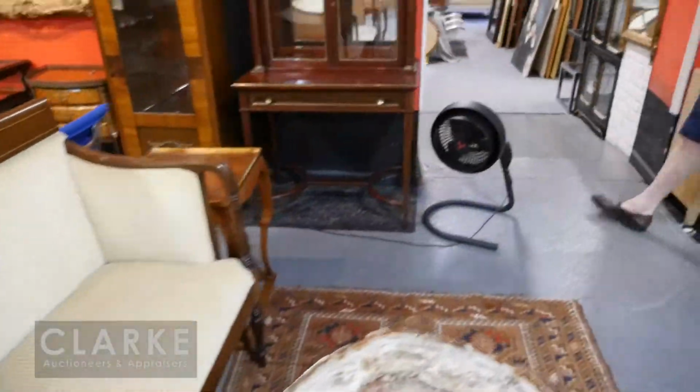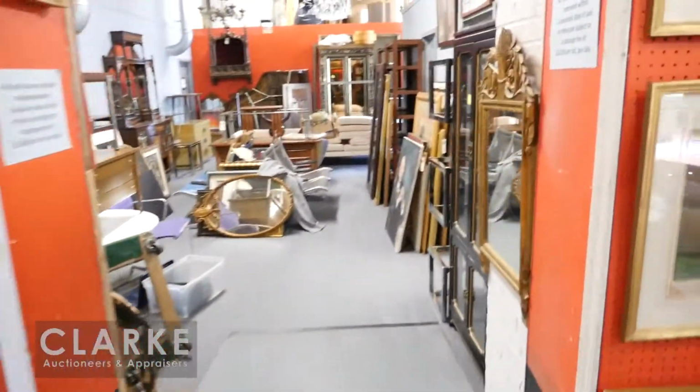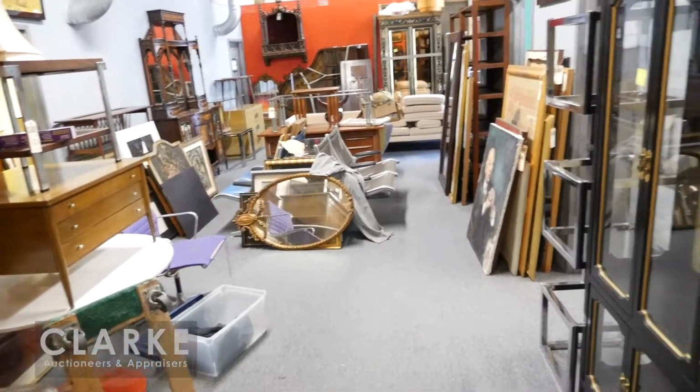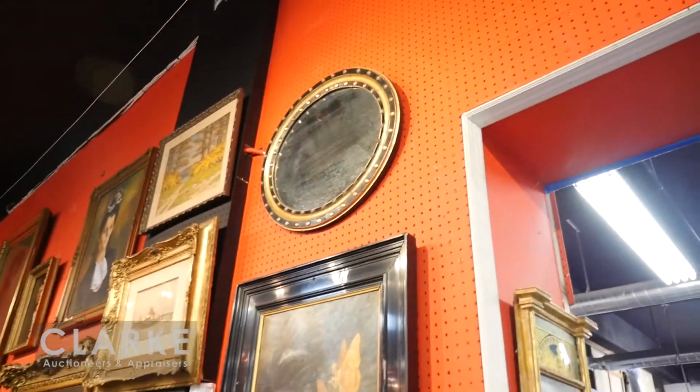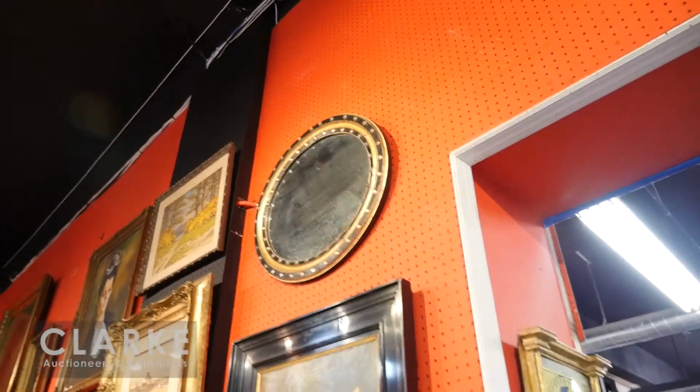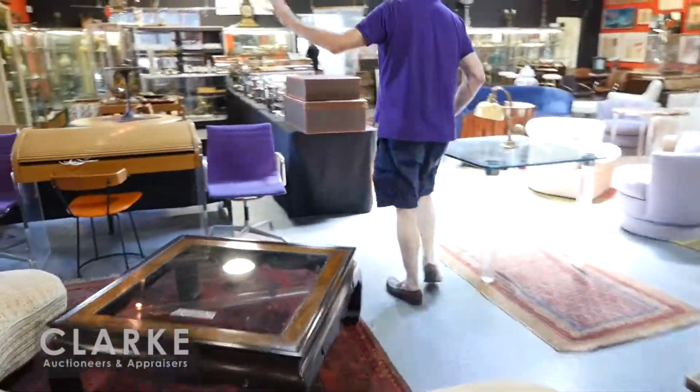Just gonna glance in this back room. I daren't even go in there because we're running late on time, but we have a quagmire of stuff in there. Up on top here, we have a wonderful 18th century Regency Irish mirror, small size, but parcel gilt. Beautiful little mirror.